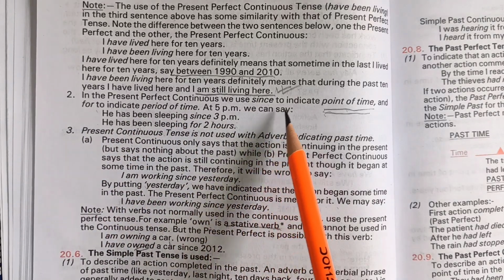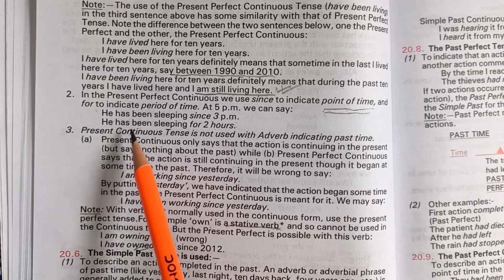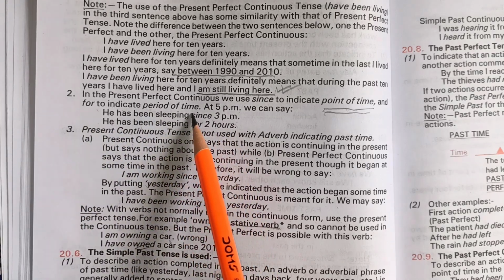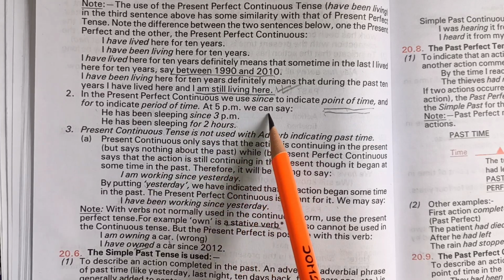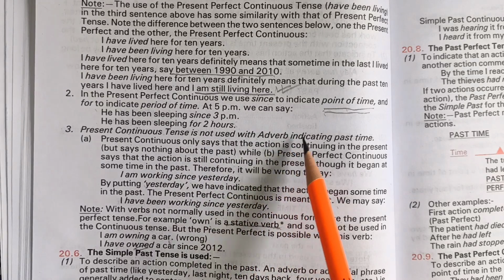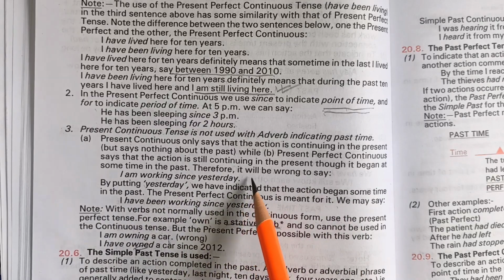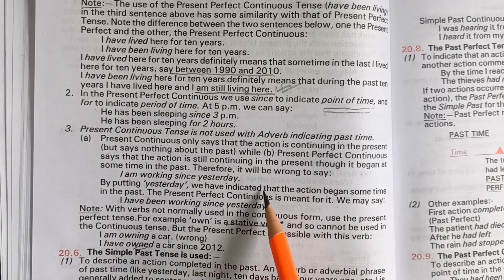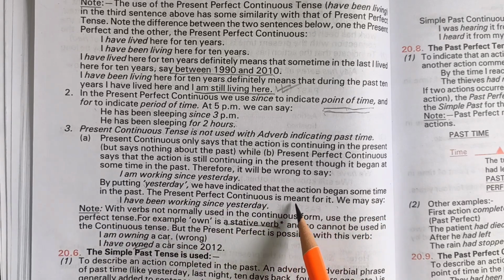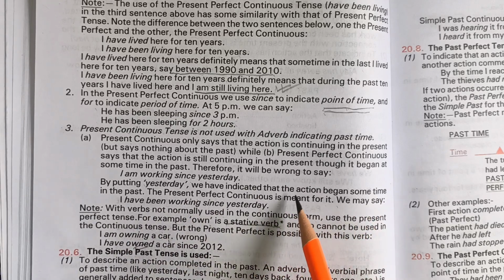At 5 p.m. we can say he has been sleeping since 3 p.m.: point of time. He has been sleeping for 2 hours: a period of time. In my worksheet also, I had highlighted the word since. Now, present continuous tense is not used with adverbs indicating past time. "I am working since yesterday." This is wrong. By putting yesterday, we have indicated that the action began sometime in the past. The present perfect continuous tense is meant for it. We may say, I have been living here since yesterday.